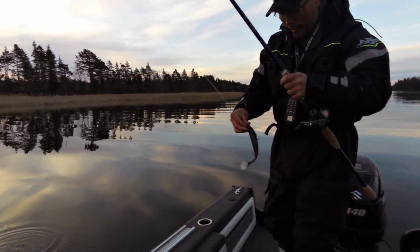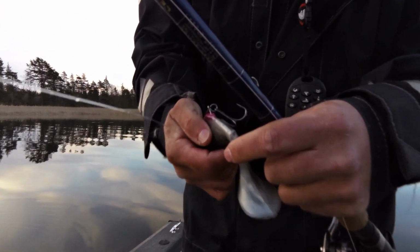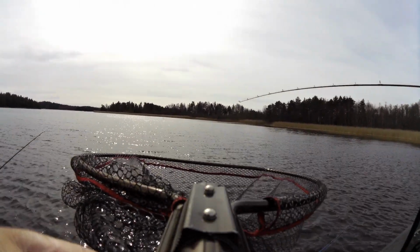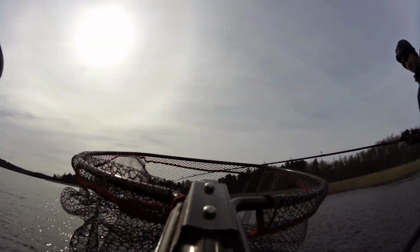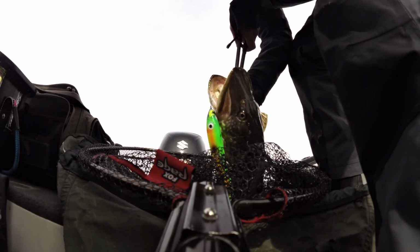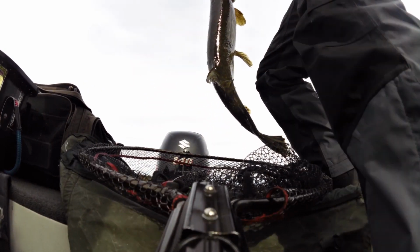I had a nice strike on my pike strike. It almost cut off the tail. It was a really nice fish. What's happening, Josef? Yeah, I call a decent pike. A decent pike coming here? Okay, that's just another rod, no problem with that. Yeah. That's a nice pike. Okay. I take a short video about that.